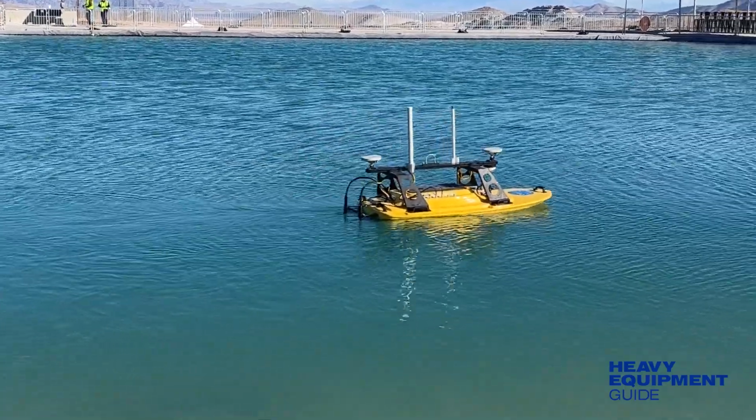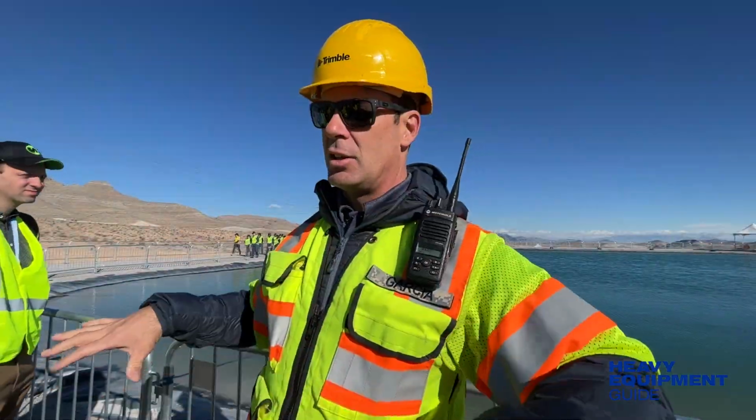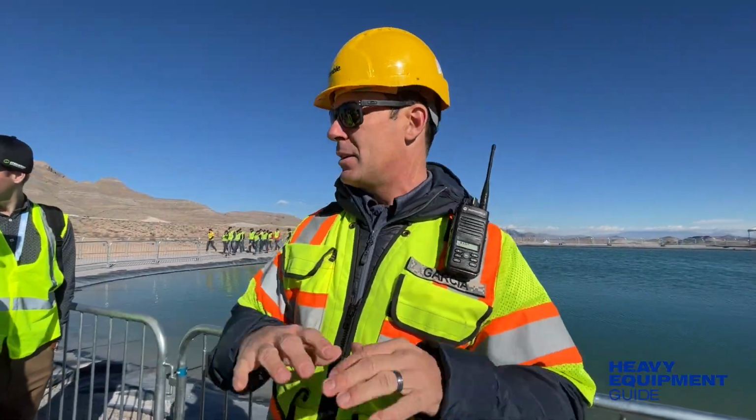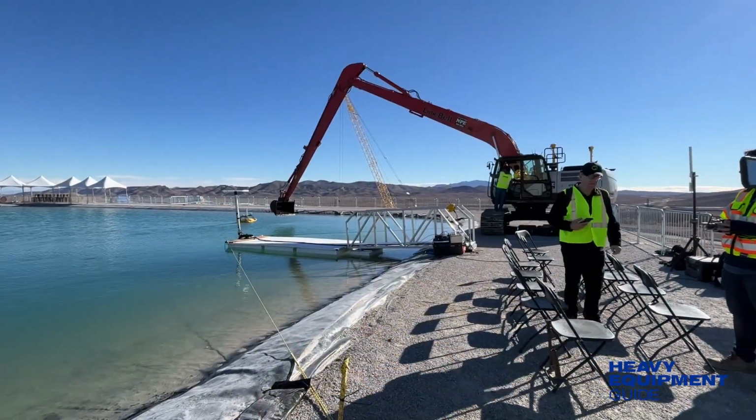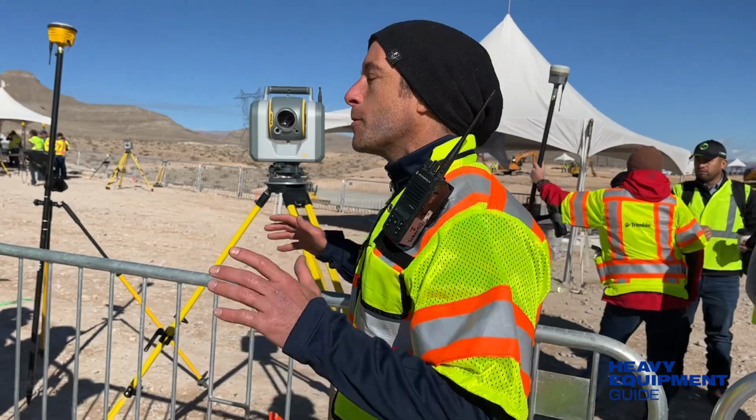You can actually just plan, just like a drone, you can plan a mission for that thing. It does its pattern, it's collecting the sonar scan of the bottom. That comes back and becomes the surface that we use to create our 3D visualization and know where we need to dredge to. Next up, optical surveying.